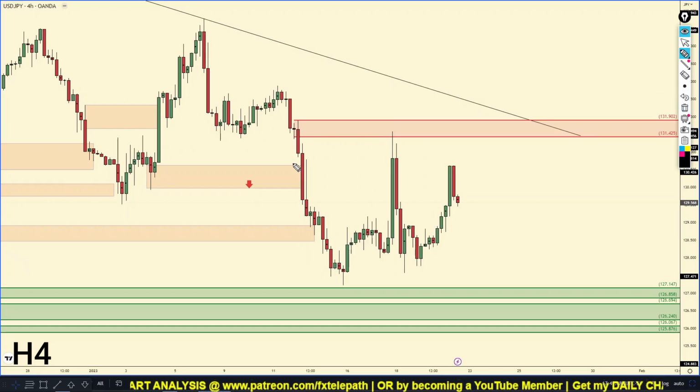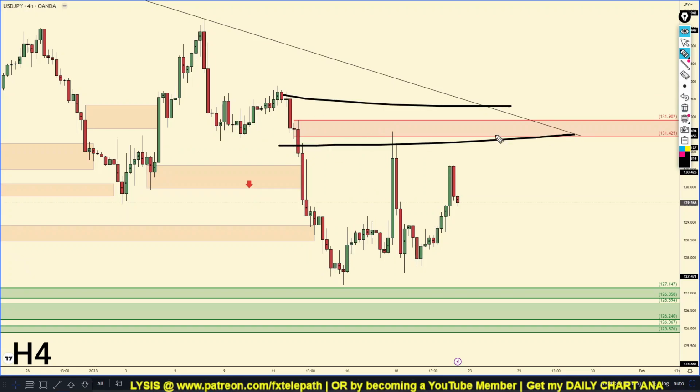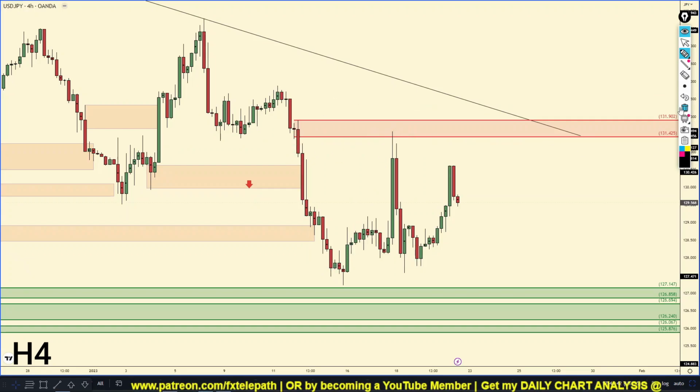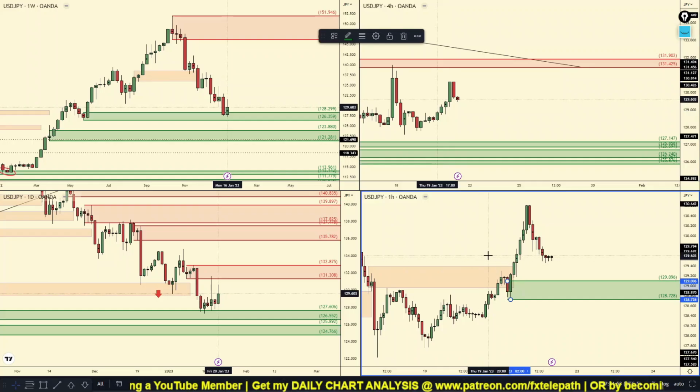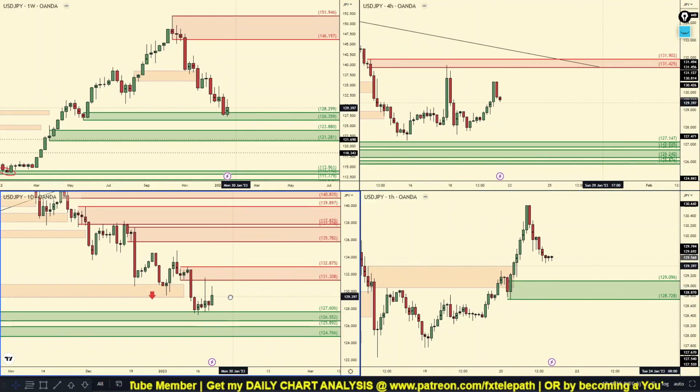This is the 4-hour zone that was embedded inside of the weekly supply zone that we reacted perfectly off of right there. So that could have been an actual set and forget potential trade coming off of that 4-hour area of supply. So as far as trading the USDJPY now, it's definitely very difficult to tell what's going to happen.